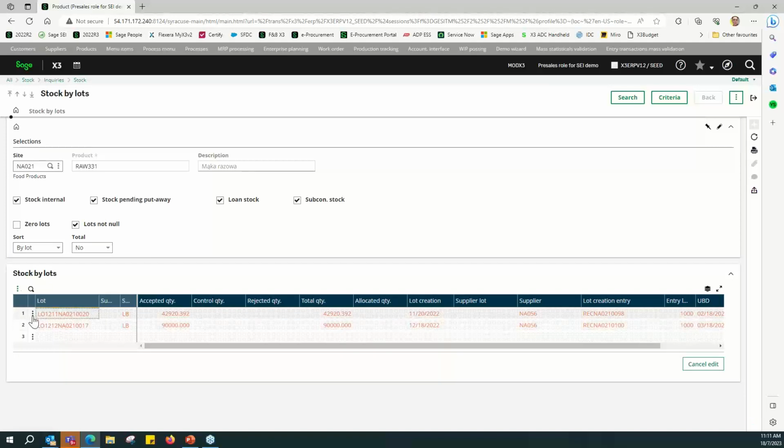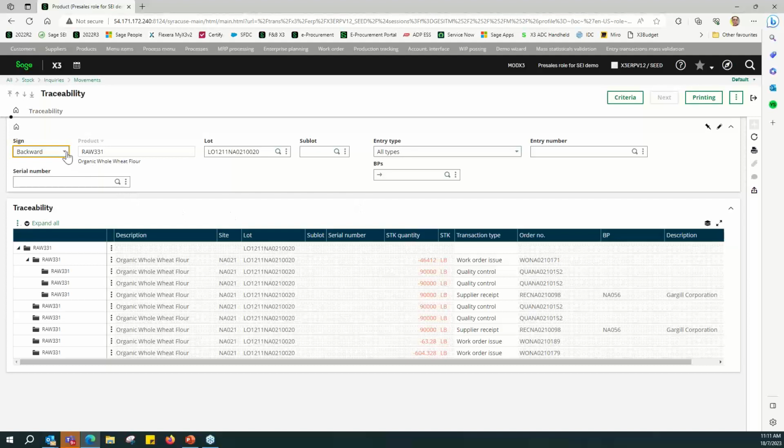Okay, so with the lot here, I can actually say traceability. I want to trace this lot. And automatically you can see I can trace either backward or forward. What does backward mean? Backwards means I can trace this particular batch: where did I receive it, whom did I receive it from, this particular organic whole wheat flour, and whether I have run certain QC on it when I received it. So I can see my work order issue as well as when it goes into the production line.